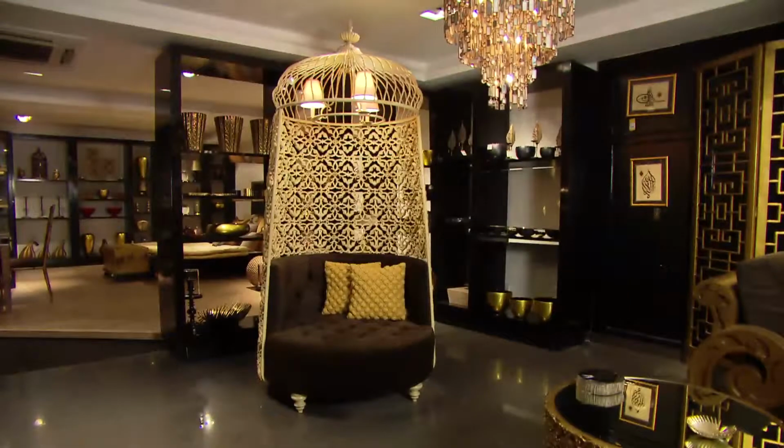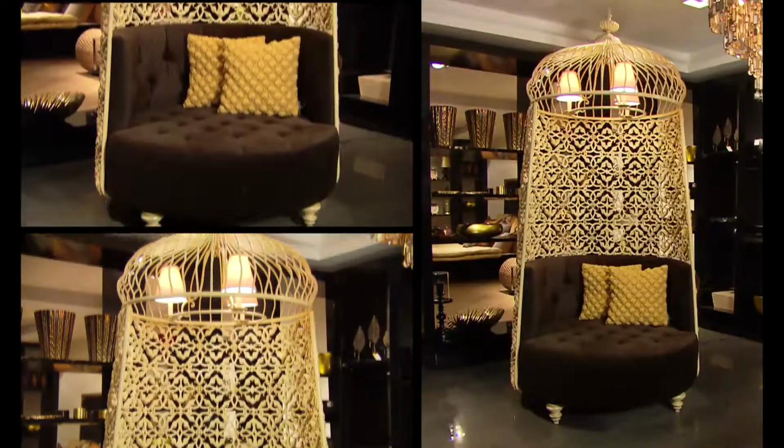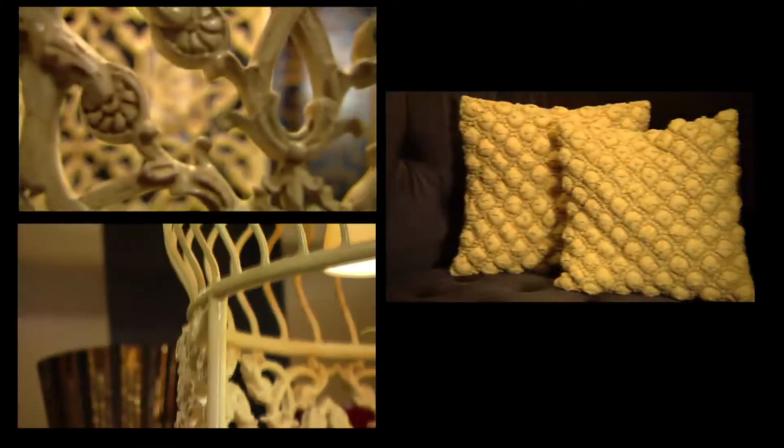If it's a beautiful cage, you might as well find yourself comfortably perched in it. This chair from Home of the Traveller, made out of wood and a soft seat, is the kind of head turner you want to flaunt in your living room.